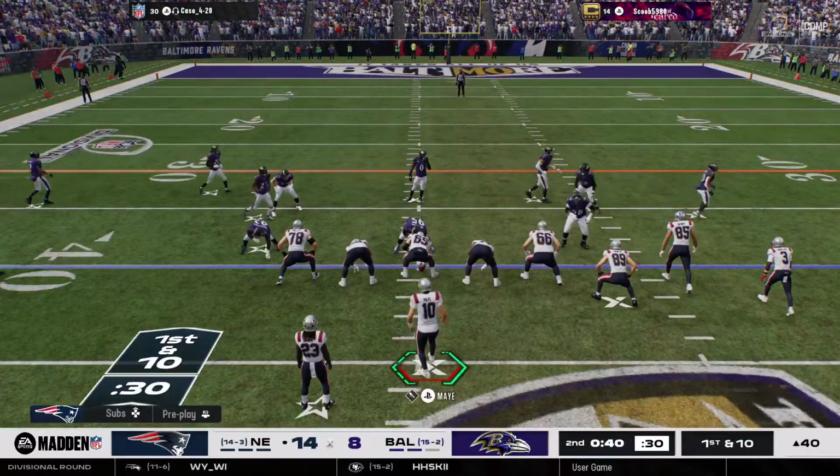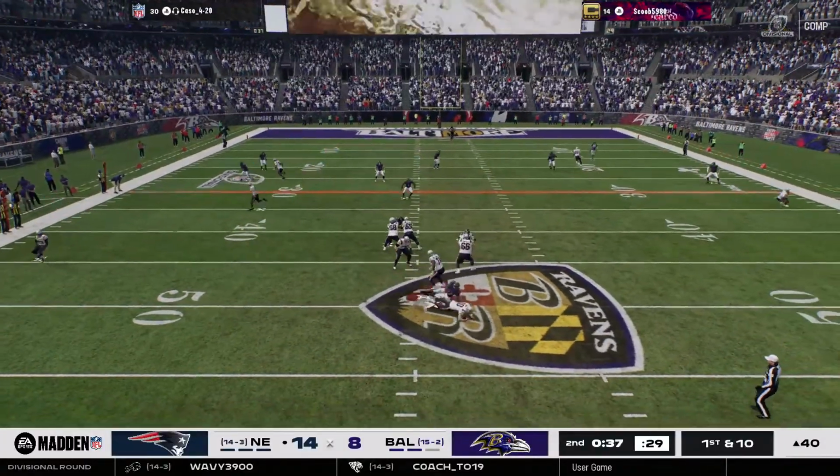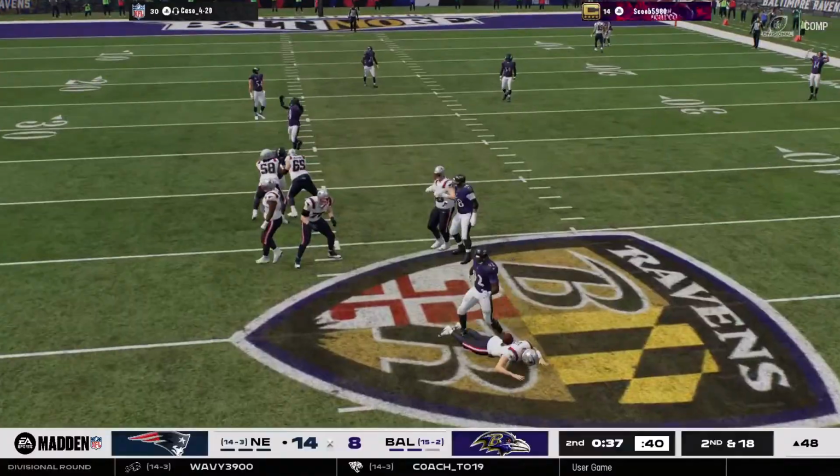Right? You've got to protect the football. It is the greatest treasure you have as an offense. And this defense... it isn't holding up. They're able to drop it.